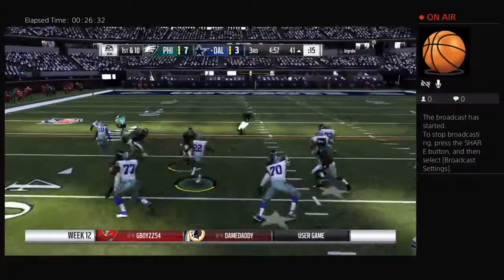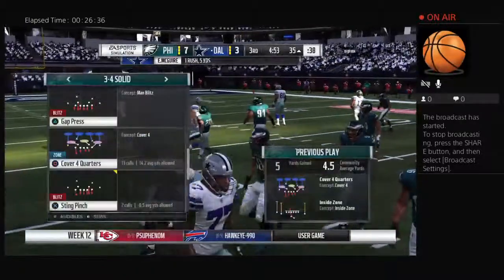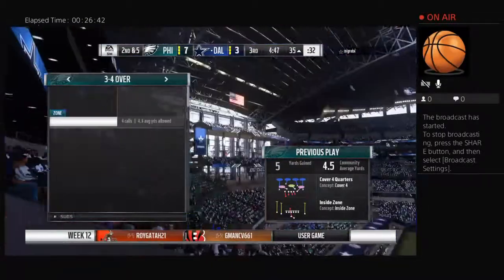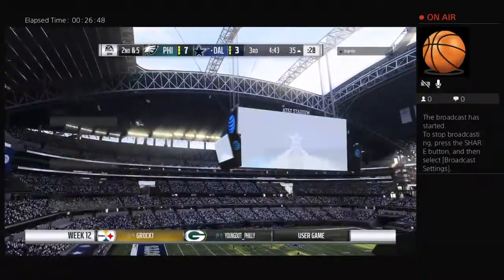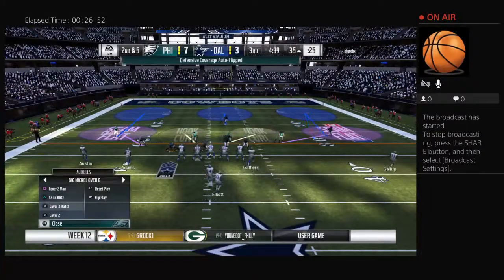A first carry for Elijah McGuire. And he's going to fight his way forward here for a modest gain. Give him 5 on the carry there, and it'll be 2nd down. This drive is pretty clear. Almost feels like old school fundamentals, doesn't it? Want to impose their will on the defense. What's that, 5 straight runs? Yeah, 5 straight carries to start this drive. And like you said, the way it's working, they may just stick with it.